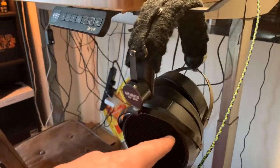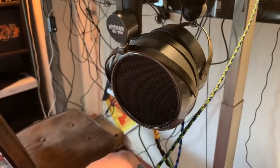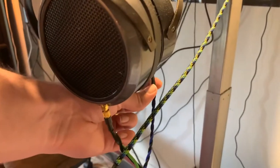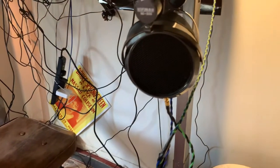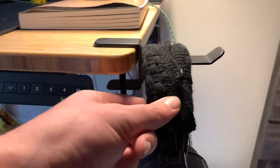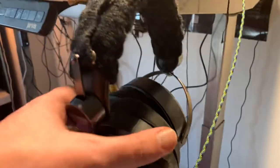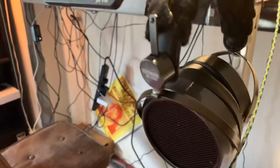Got these on eBay for a really great price. They came with this custom cable, and this cable actually has been giving me some problems. This left connector here is a little loose. It seems like the threads on it wore out, so I may have to get another cable for this in the near future. And then I have this $20 headphone cover from Amazon just to make that a little more comfortable. And then these came with, I think they're Alpha pads. So that's pretty cool.